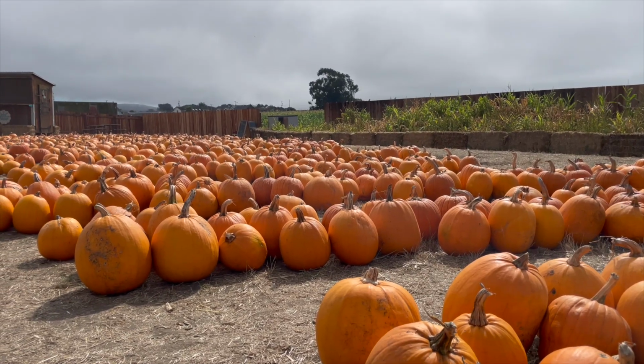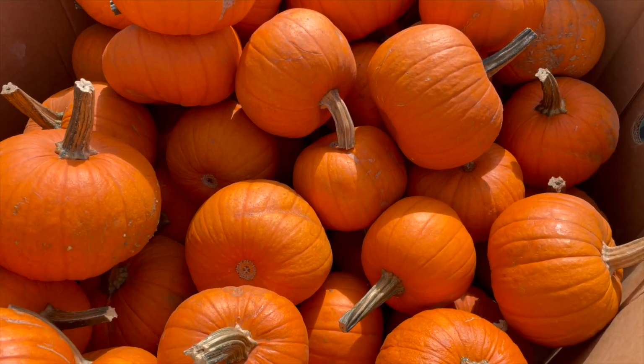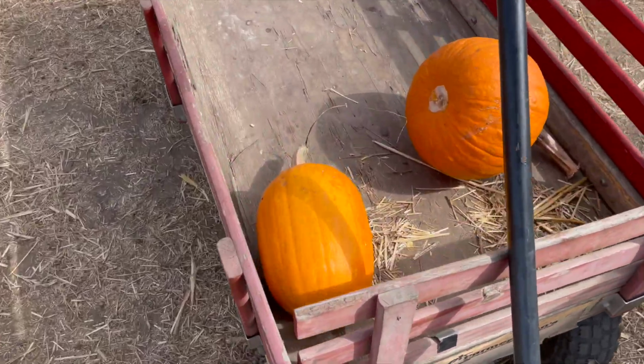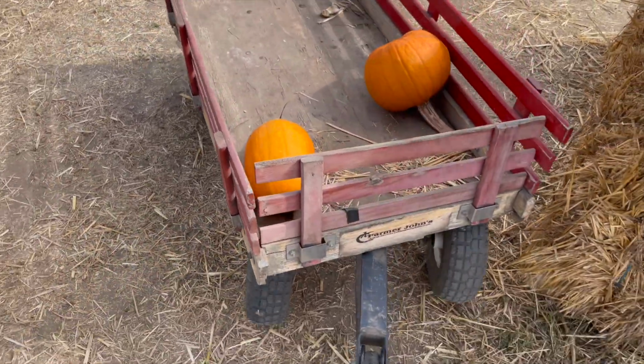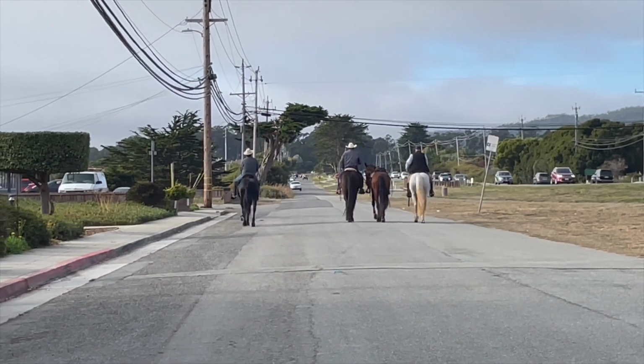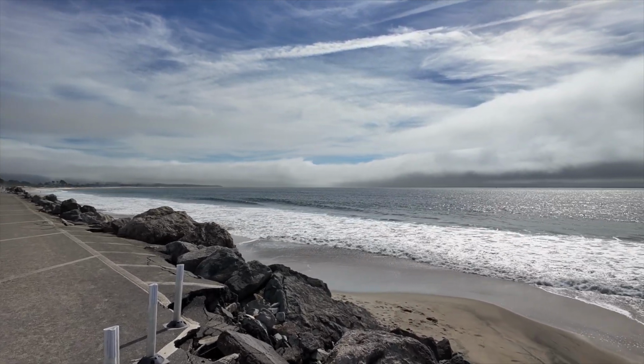And towards the end of our visit to Farmer John's Pumpkin Farm, the sun decided to pop out of those clouds and join us, and that was really nice. This farm was a lot of fun. And on our way out, we saw this group of men riding horses, which was kind of cool. So after visiting the pumpkin farms, we drove out to Miramar Beach to have lunch.